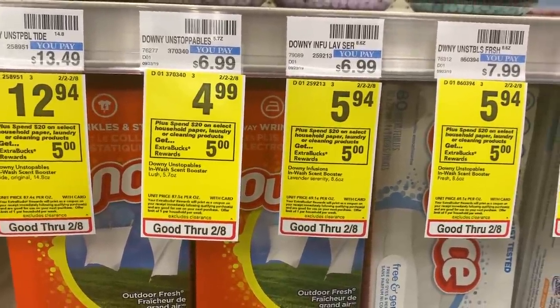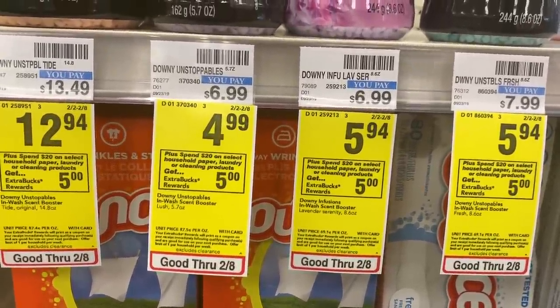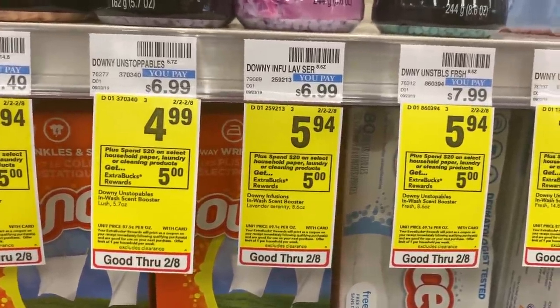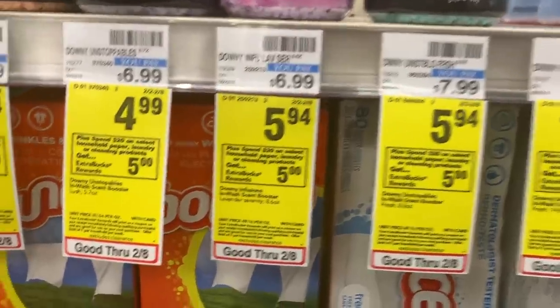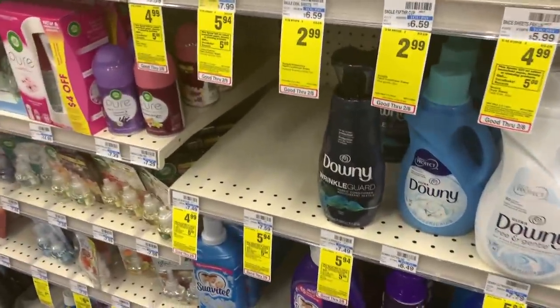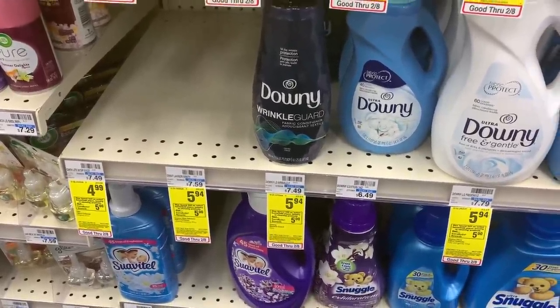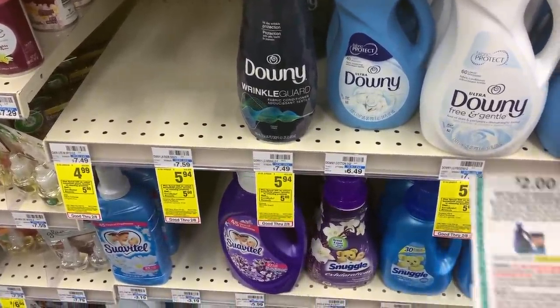We haven't done this deal, I feel like, in a couple weeks, where you spend $20 and get back $5 on select household, paper, laundry, cleaning products, all of that stuff that we always need to stock up on. So the first item I want to get in this deal is actually one of the Downy Wrinkle Guards. So these are $5.94 and included on this promo.